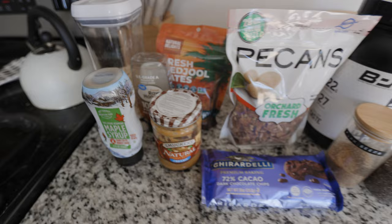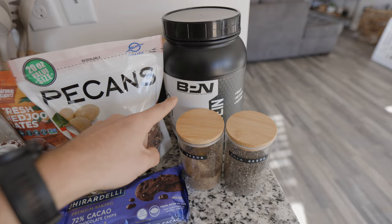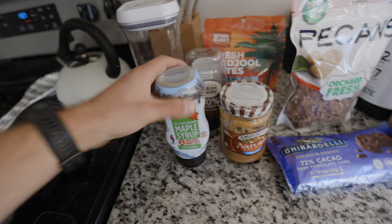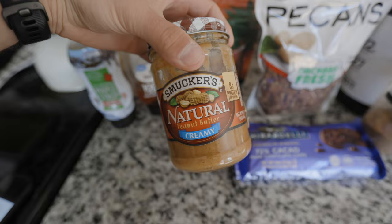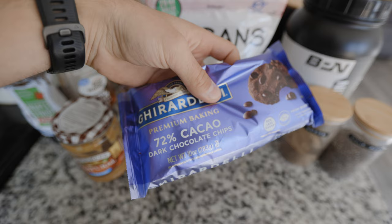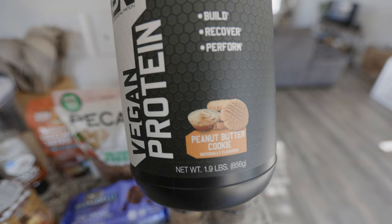All right. This afternoon, I'm gonna be making pecan pie protein balls. I've never made these before. I found this recipe on the BPN website, and I'm gonna tweak it a little bit and add some more stuff to it, and use a little bit different ingredients. But basically, we've got oats, maple syrup, honey, peanut butter, dates, pecans, dark chocolate chips, flax seeds, chia seeds, and BPN vegan peanut butter cookie protein.